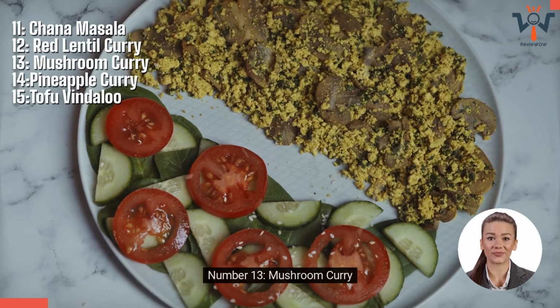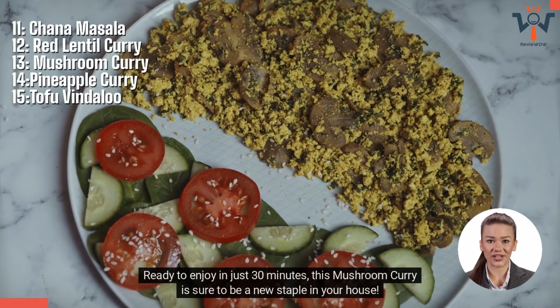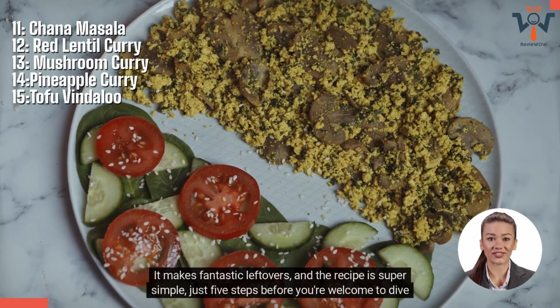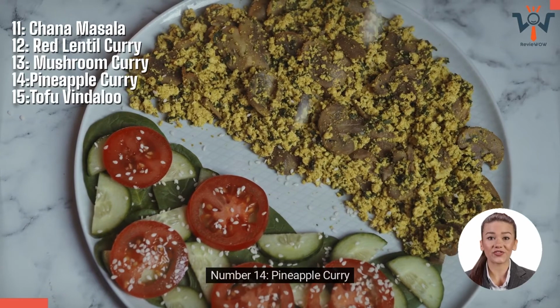Number 13. Mushroom curry. Ready to enjoy in just 30 minutes, this mushroom curry is sure to be a new staple in your house. It makes fantastic leftovers, and the recipe is super simple, just 5 steps before you're welcome to dive in.